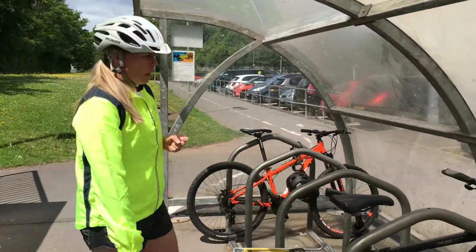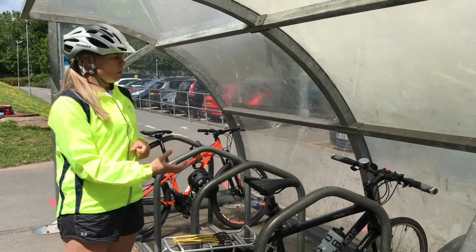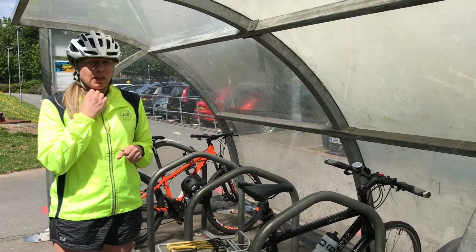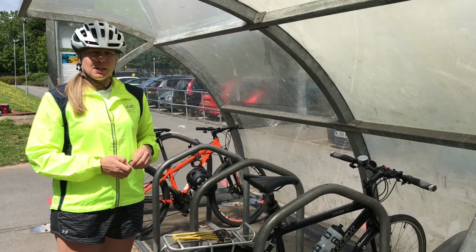Okay. Remember to take anything else off your bike during the day. So if you've got your lights on your bike, you need to take that off. Any water bottles and your helmet as well. You can take that into school and pop it in your locker to stay there during the day.